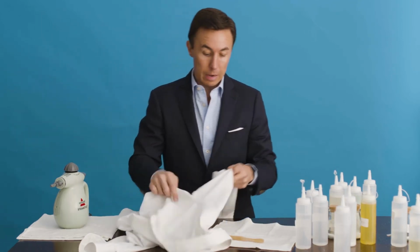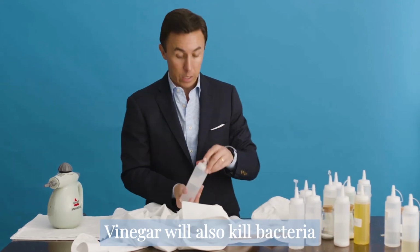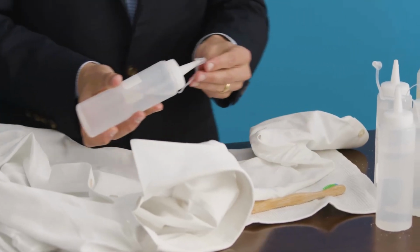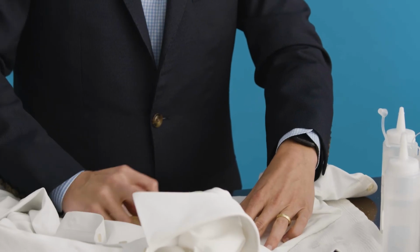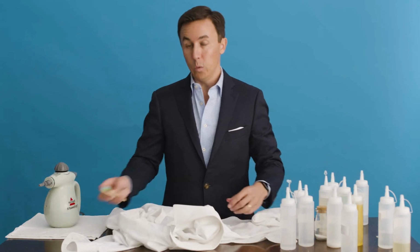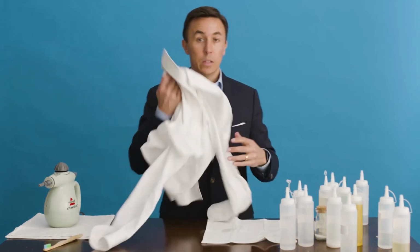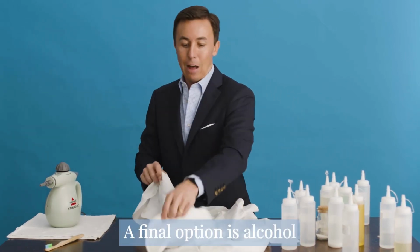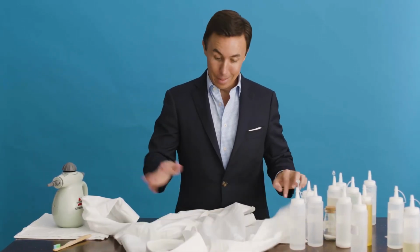Other options, vinegar. Vinegar is usually a strong enough acid that it will kill the bacteria at work. I don't know if you really want to go around smelling like vinegar, but yeah, that did it too. So vinegar is a good option. And then a final good option is any type of alcohol. So, if you're sitting around home and you've got a bottle of vodka, that'll knock it out.